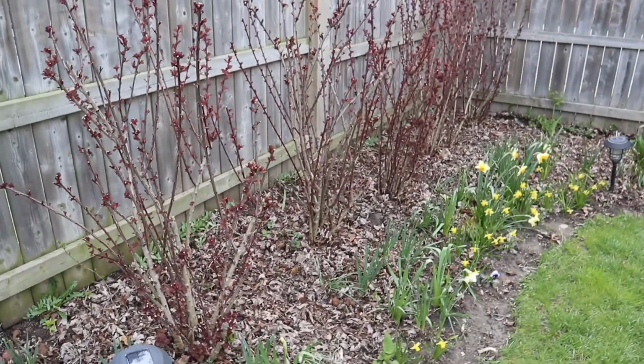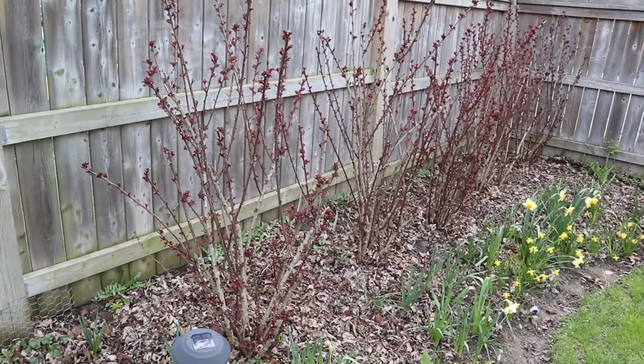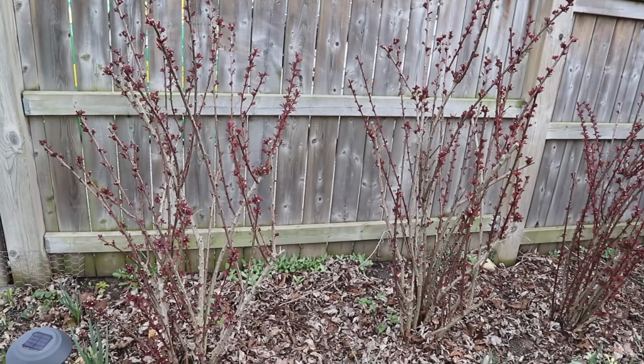I do sadly have Barberry Bushes here. A huge pain in the butt to trim these every year, but I really cut them back.